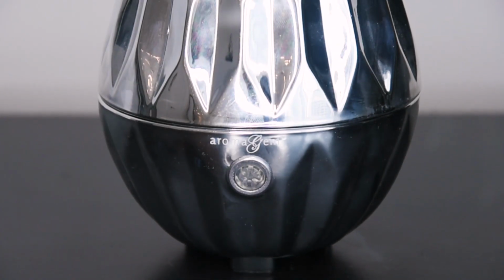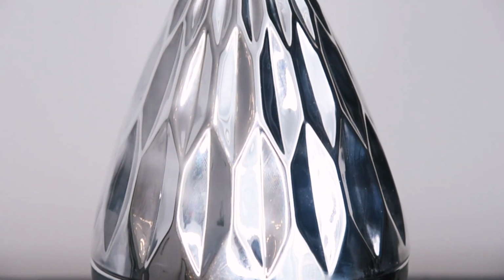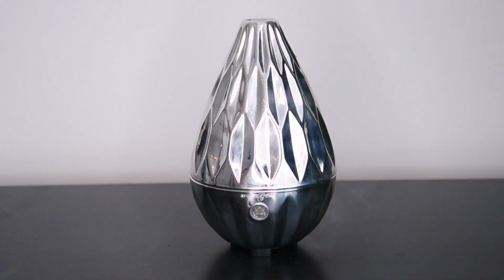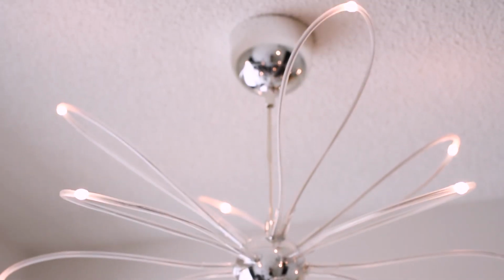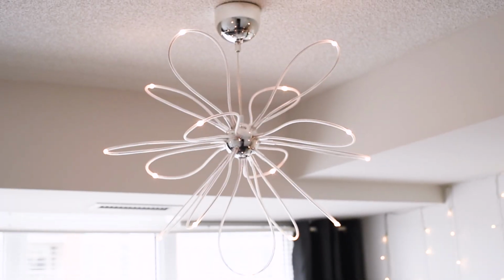Plus, these Aroma Gem nebulizers come in such a beautiful design. This chrome one and the gold one I got from Sage Natural Wellness, and I just love them. I also have this sweet ceiling light from IKEA, and I think having a room with clean lines and neutral colors calls for a more whimsical ceiling light as the main light fixture in the room.